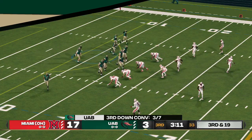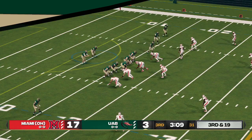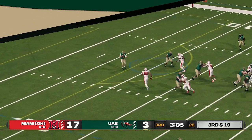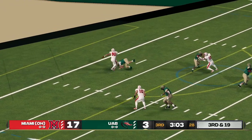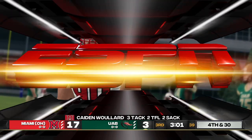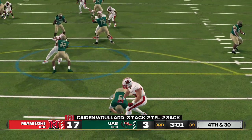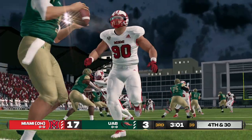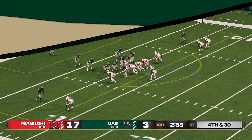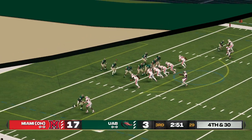Pick it up. Set. Screen. And he's going to be sacked for a loss. After the sack, it's now fourth and long. The punter will line up deep in his own end zone.